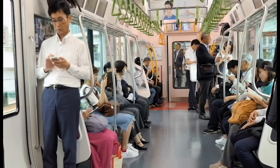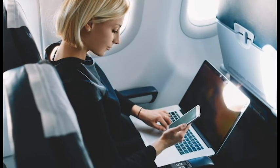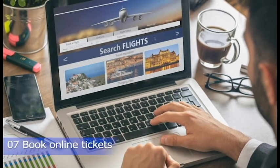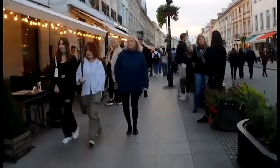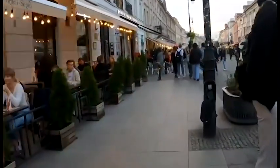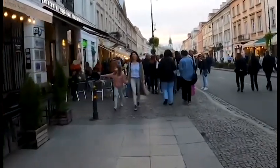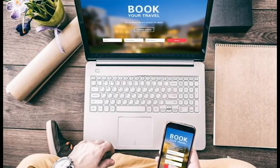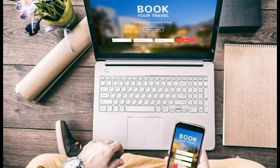It's usually best to travel after activating an international roaming plan for the countries you want to visit before leaving home. Book online tickets. Europe is filled with magnificent architecture and monuments. There are massive palaces, museums, cathedrals, and gardens that astonish every visitor. Book your entrance tickets online to ensure a pleasant and hassle-free visit to these landmarks. There are separate lines for people who buy their tickets online, so you don't have to wait in long lines.